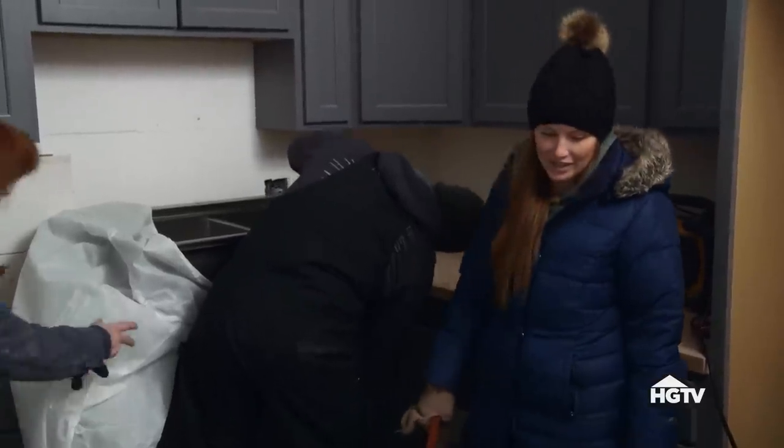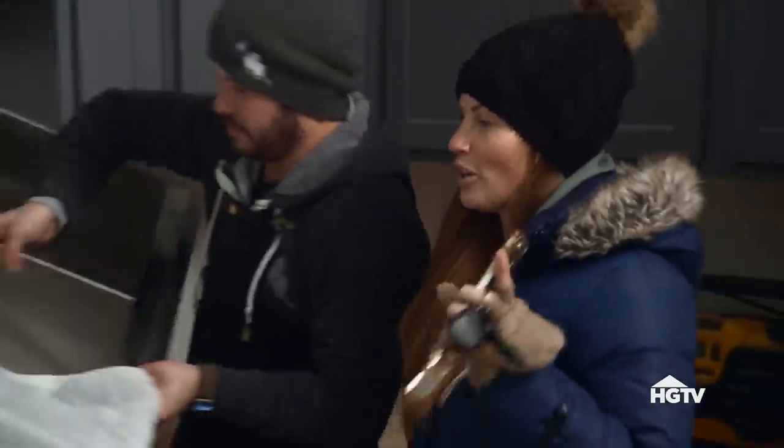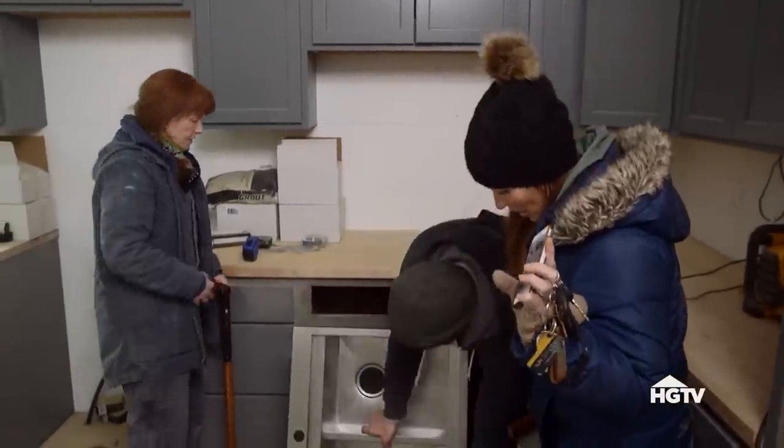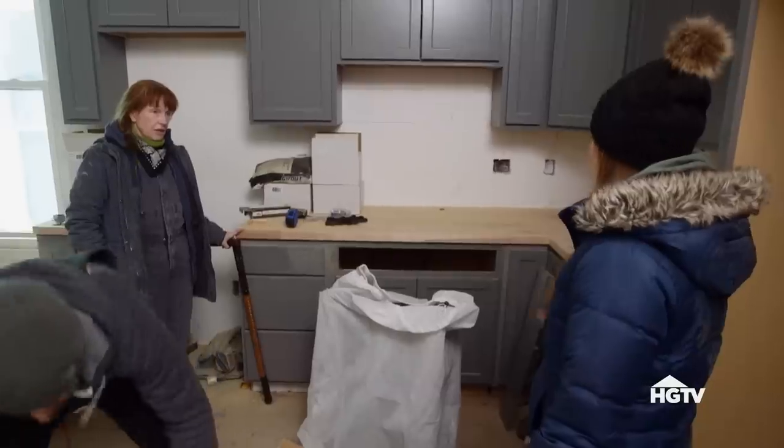Is that one? Yes. That one won't fit either. Get that off the wood countertop before you scratch it up. All right. We all on board for the white sink? Yes, white sink. Okay. I would like to discuss what color you would like this butcher block. I like it natural. You like it natural, so you want me to just oil it? I mean, I like it light.